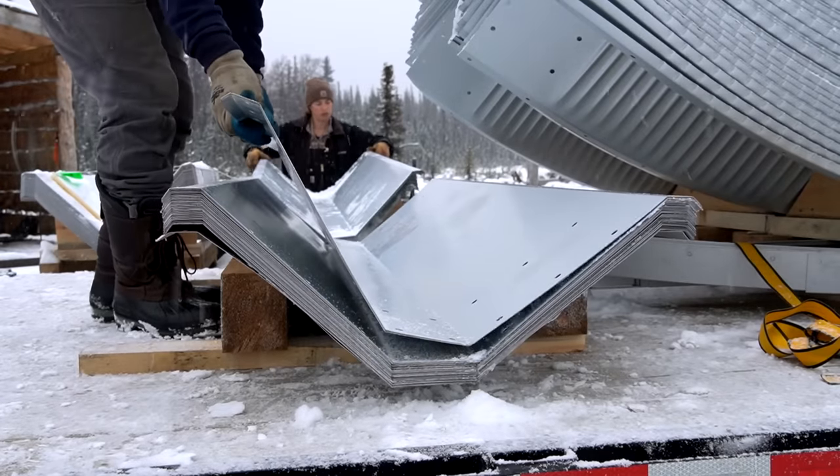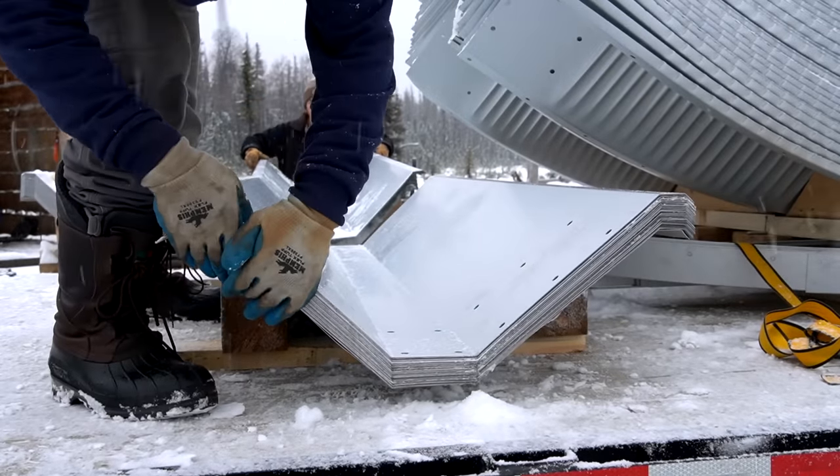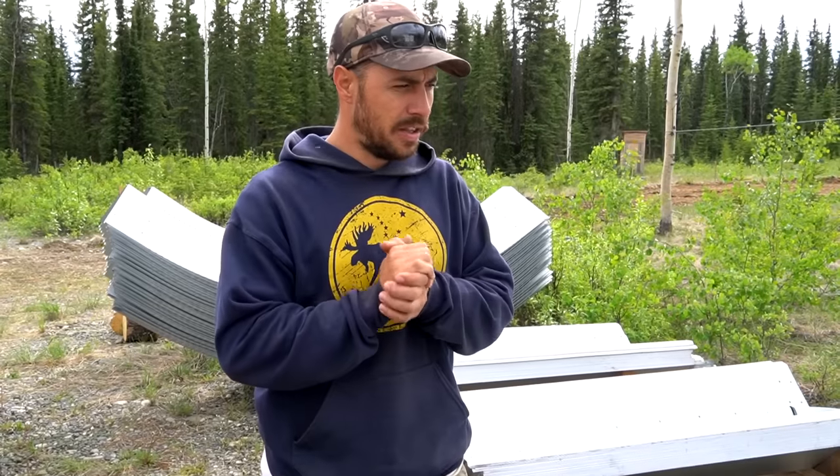They come in different sizes. Ours is from a company called Steelmaster, and it is their A model. The dimensions are roughly 63 feet long, 37 feet wide, and it's got a peak of about 17 feet.